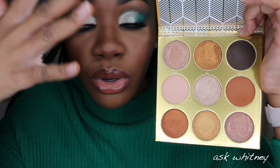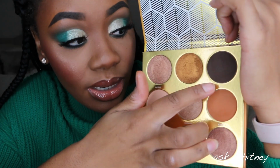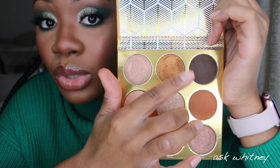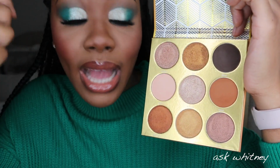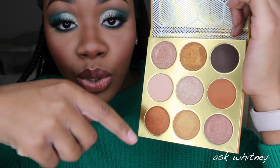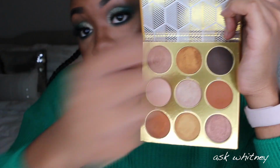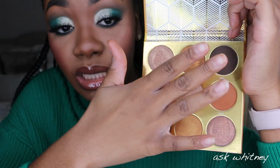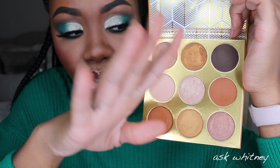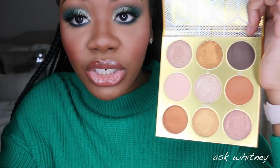Now, a lot of people do shimmer all over the eye. Like, a lot of people don't do that. And this brown is really not that deep. If you watch my tutorial using this, I had to pack this color on. And so if you're deeper than me, you're gonna be dipping in and putting on more. It's not as dark as it looks, and I was shocked by that. And then you just have all these shimmer shades.